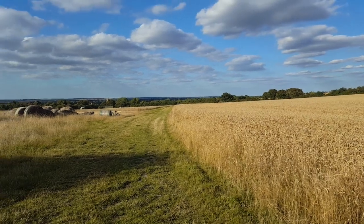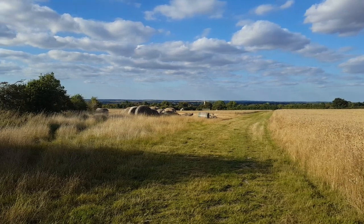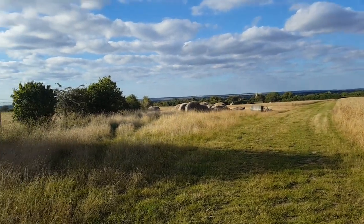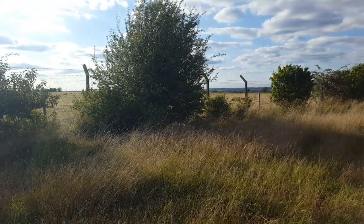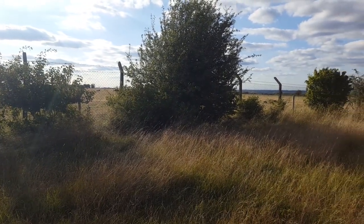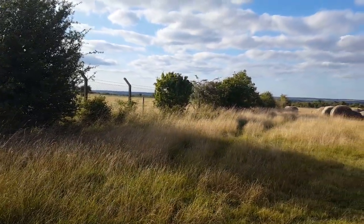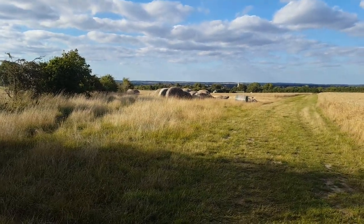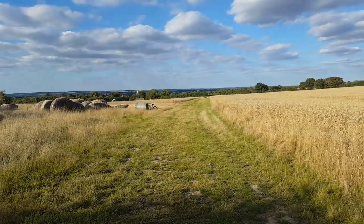But we shall be in the moment and pan round and show the beautiful church if it comes out. It's quite high up, so you can understand why there would have been a settlement or a fort here. It's so peaceful tonight. So quiet. So, yeah, that's Arbury Banks.